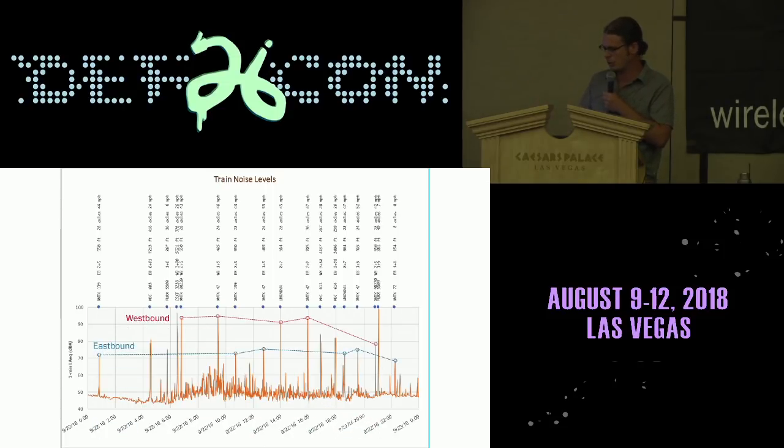And we can do some interesting things like look at eastbound Amtrak trains versus westbound. You see the westbound ones are much louder. And that's because there are trees over here and not over here from the microphone position. And you can look at anomalies like that one at the end of the red trace is lower than the others. There was a slow order or something, so it was going slower than usual. So a lot of interesting data from this.